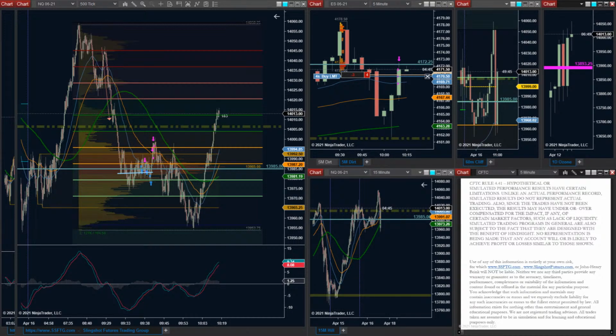Nasdaq is now broken into the L3. The bottom of the L3 sellers had a shot. They were immediately given a chance to get out at break even and then ripped in half. Now we're at the top of the L3, which is having some difficulty as well.